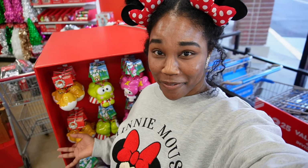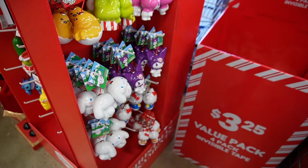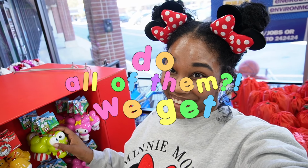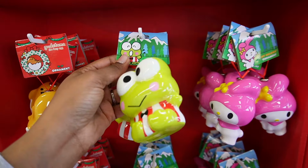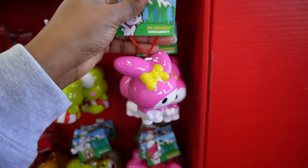They have some Hello Kitty and Friends Christmas ornaments. Y'all know we want to look at them. They have everyone. Everybody's here. I feel like I want them all. Did we get all of them? I don't even know how much they are. Are they five a piece? I don't even know. I have to get everybody, right? Gotta get my Melody. How cute.